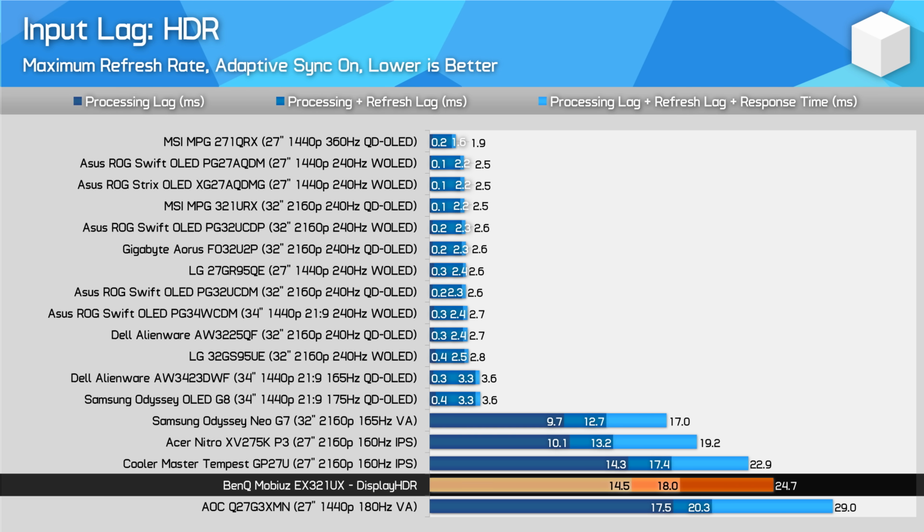This adds about 2 frames of latency, pushing out the processing delay to nearly 15 milliseconds. OLEDs don't need to run such algorithms, so their HDR input lag is substantially lower, although to be clear here, these LCDs don't have terrible input lag or anything like that. They are very usable in their HDR mode, just not as fast or responsive as OLEDs.